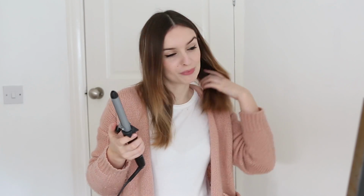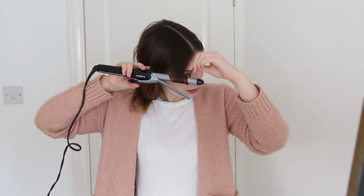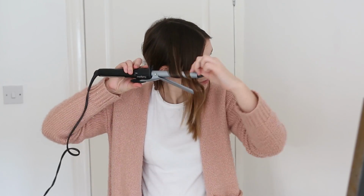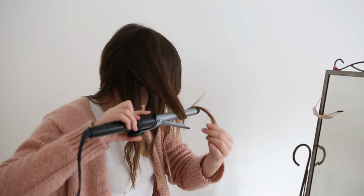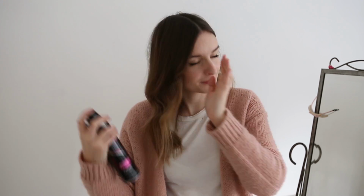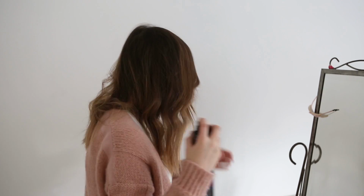I'm then using my Babyliss, just standard curlers. I'm not sure what they're called, but in general, I put a couple of strands, I do it in separate strands and just pull them underneath to create really loose waves, and I just do that the whole way around. Just brush through all the curls, and then I use this Tresemme Salon Finish hairspray, and then I just spritz everything up, and there you have it.